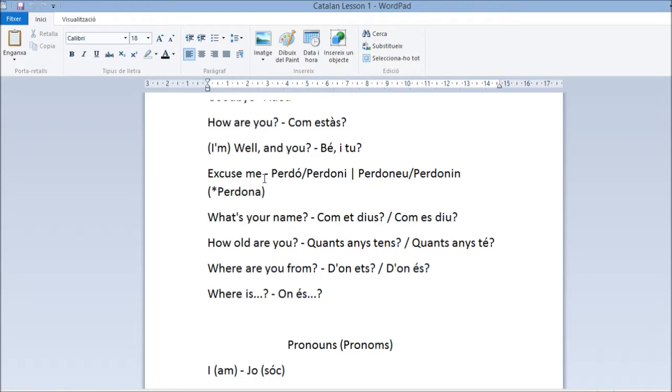Excuse me, like for example, you're in Barcelona and you're trying to get through a crowd or something, and you say, there's several things here. Okay, I want to get into this right now. This is the most common, perdón, which is the equivalent in English of pardon, pardon me. It doesn't literally mean pardon me. It just says pardon, you know, pardon. Perdón, perdón.